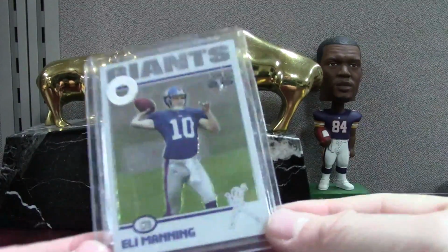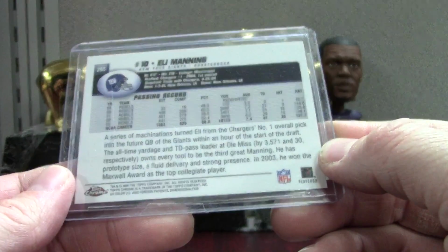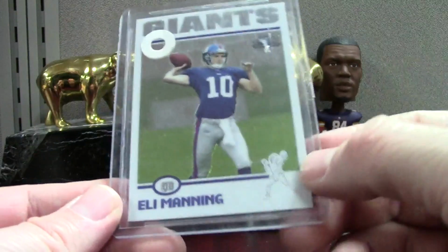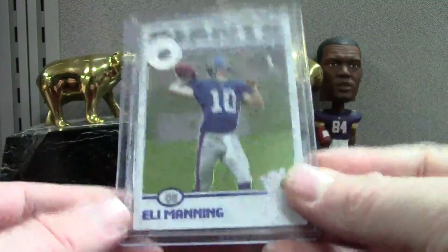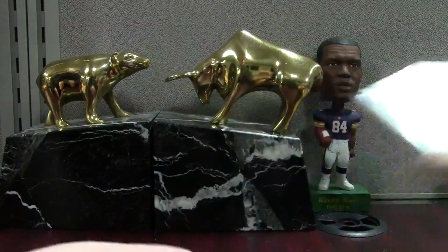This is sick. So the Giants finally fired that clown. They're going to get a new coach, which is good for them. And he got his job back, as he should. This is an 04 Eli Manning Topps Chrome base. Looks to be in good shape. Centered well.